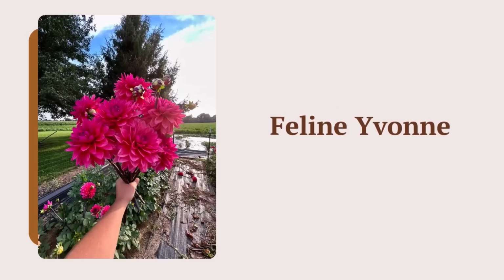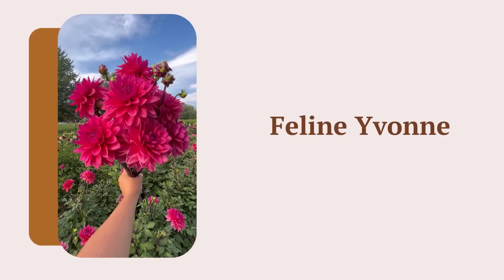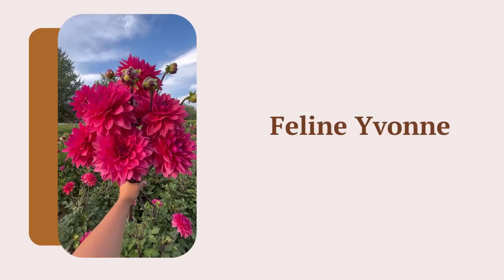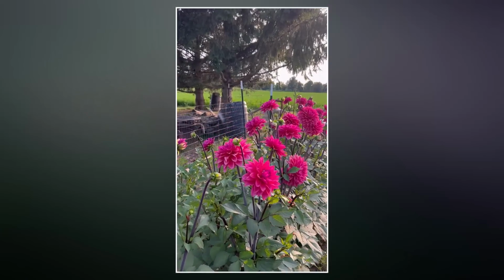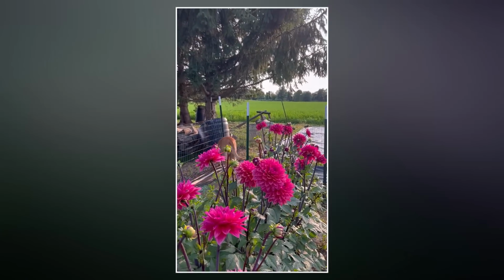Feline Yvonne. Similar to the more commonly known American Dawn, Feline Yvonne is a vibrant raspberry pink bloom that commands attention. Its beautiful form and intense color make it a standout bloom, and its strong, sturdy stems make it a reliable variety to grow for cut flowers.